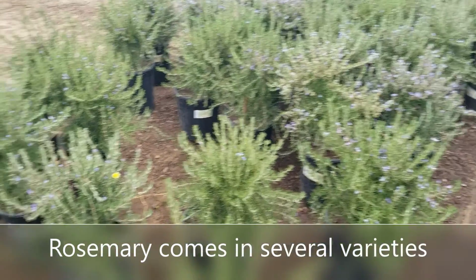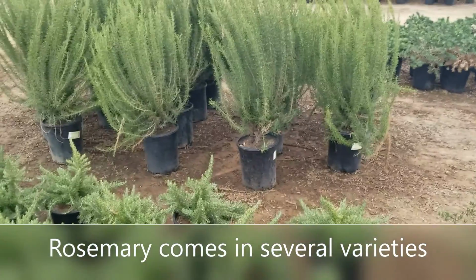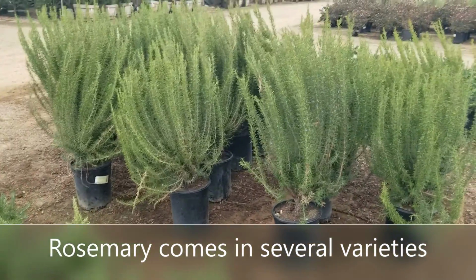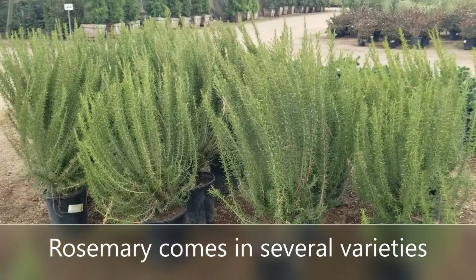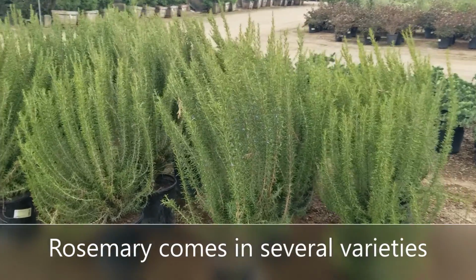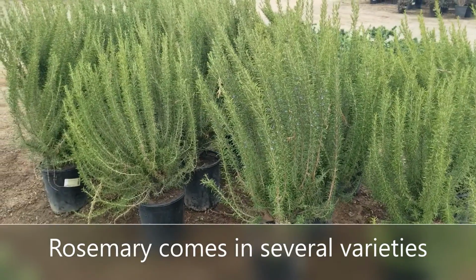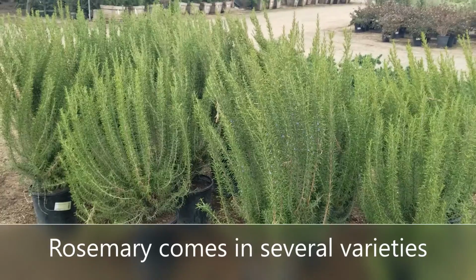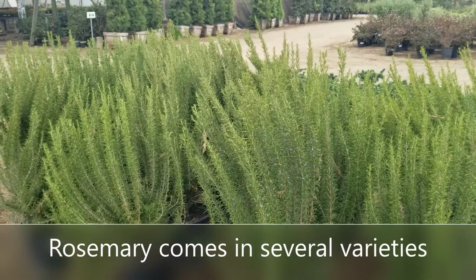And what's great about rosemary is it comes in all different kinds of sizes. There's prostrate rosemary, which is great for slopes. There's upright rosemary. You see here, this is Tuscan Blue, or Indigo Spires is another great one. And these are very nice, tall, upright. These are great for screening things if you need to hide something. This rosemary will get about 4 to 5 feet tall. Very angular, really a cool modern look.